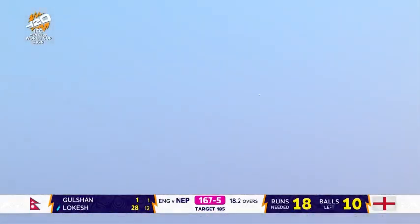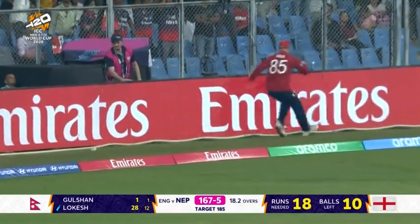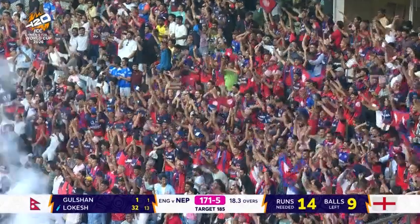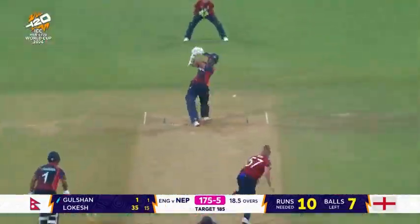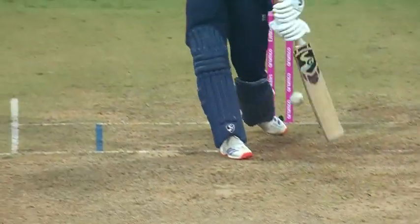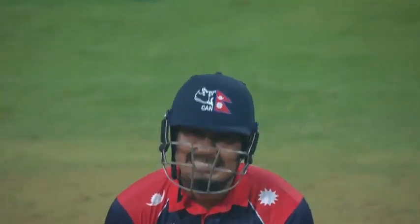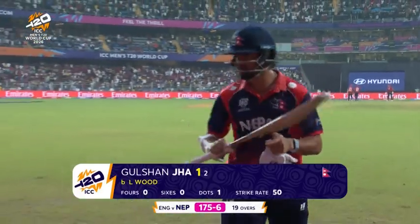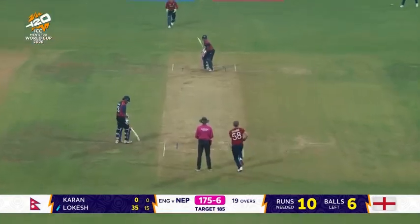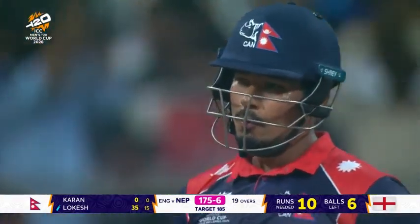Gone up a long way. It's gone a long way too. Finds the gap, finds the boundary, another boundary. Just 14 required now. Goal! What a delivery. What a delivery under pressure from Luke Wood. Not been a straightforward over for him, but he finishes it well. Nepal 175 for 6. For sure, whatever happens now. 10 from 6. What a start. What a start.